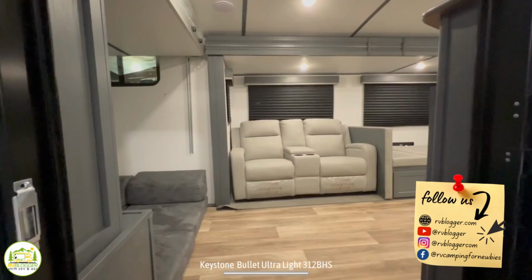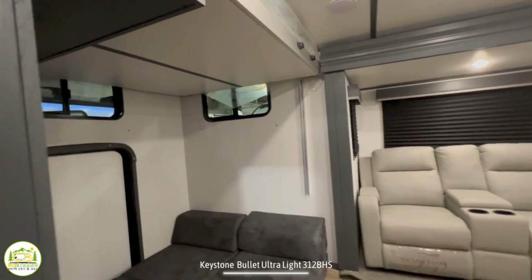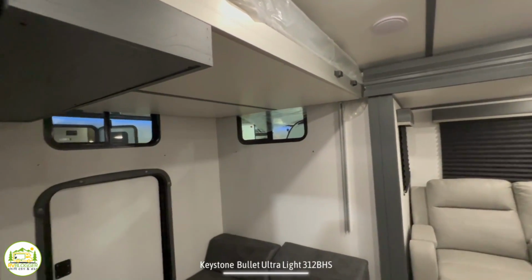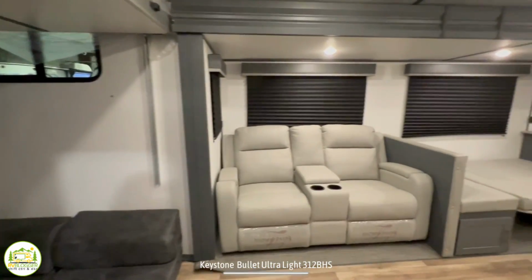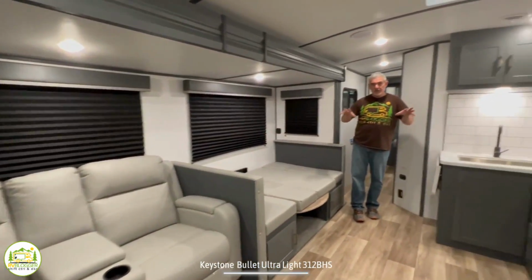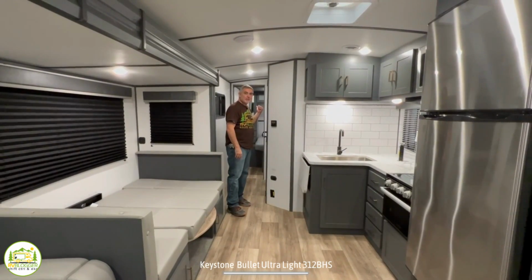When you first walk into this travel trailer, on the left-hand side, you have the back of the trailer, which includes a huge storage area, bedroom, reclining area, living room. Then we wrap on through the entertainment area into the kitchen. And then behind me here is the bathroom and the owner's separate bedroom.